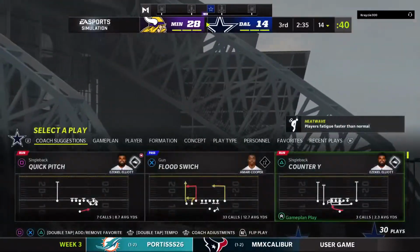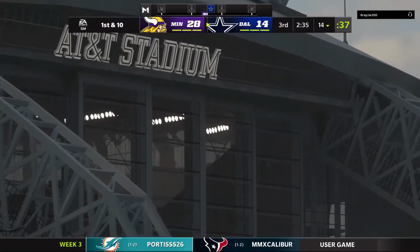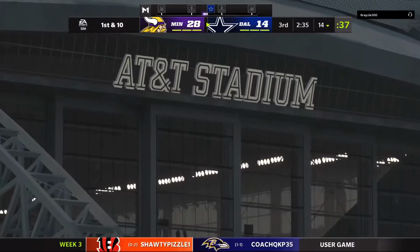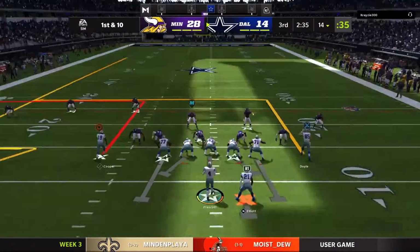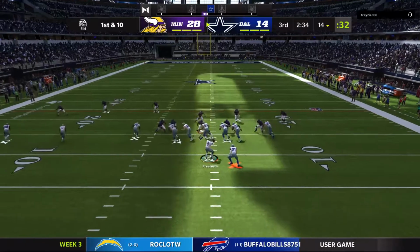So possession goes over here on the punt. And the Cowboys will be backed up to start the drive. They'll have it 1st and 10. The Dallas offense here set to begin the drive. And with 3 interceptions thrown already, we'll see.